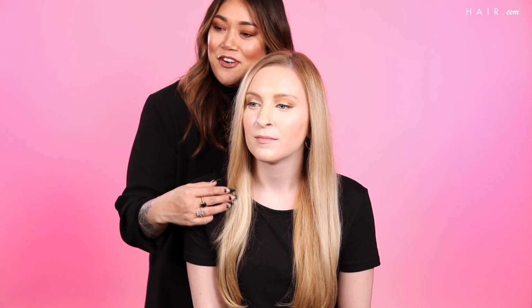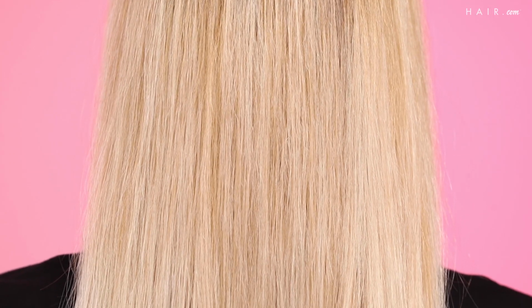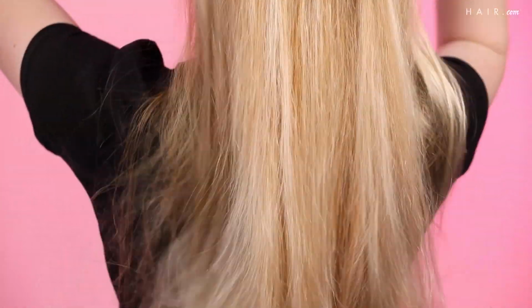So this is the after of the violet shampoo and the conditioner. Do you notice how all of the yellow is now gone? Yeah, I really like it. I really like how ashy it looks. I feel like before it was getting a little bit yellow, and I definitely noticed that it's very toned and bright, and it also feels really soft. Yeah, a lot of shine, a lot of smoothness. It's perfect.